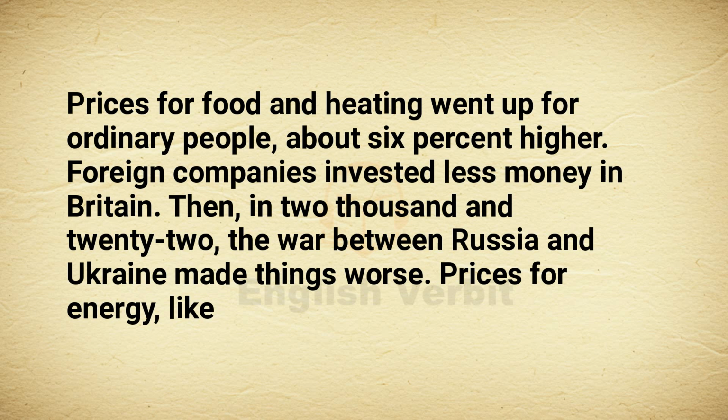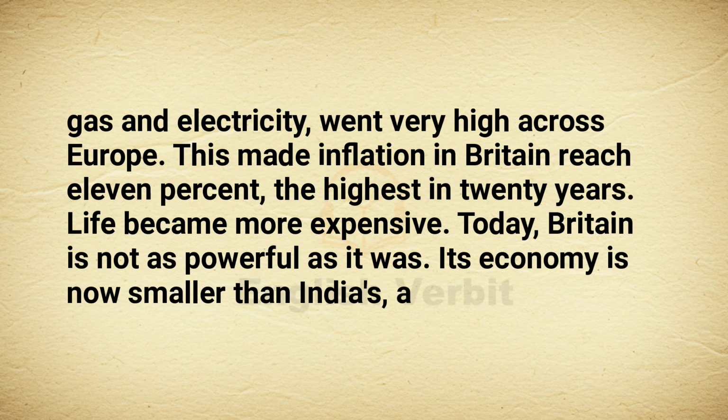Then in 2022, the war between Russia and Ukraine made things worse. Prices for energy, like gas and electricity, went very high across Europe. This made inflation in Britain reach 11%, the highest in 20 years. Life became more expensive. Today, Britain is not as powerful as it was.